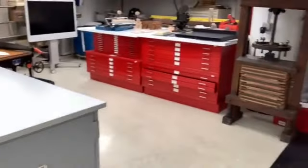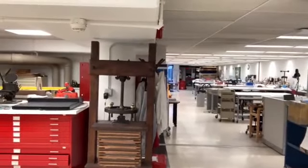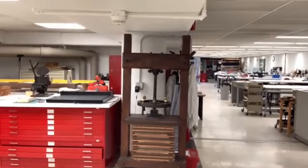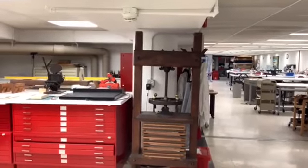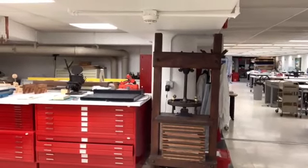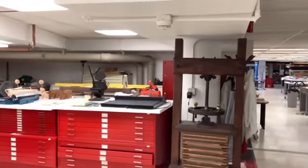And lastly, I'd like to point out this large brass and wood book press. It's both stately and beautiful and is still heavily in use. Right now, it's pressing a stack of newspapers that will receive custom enclosures to protect and keep the contents organized.